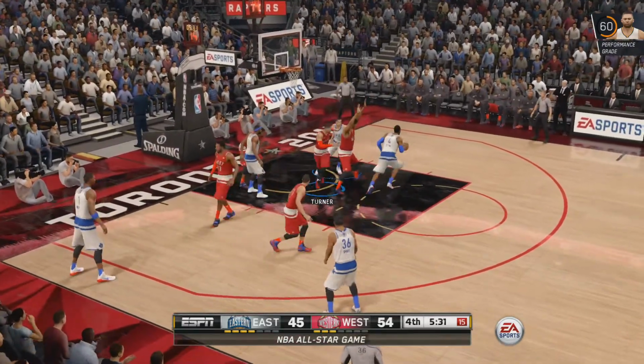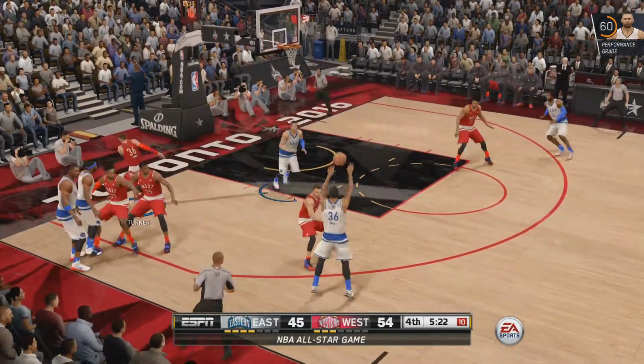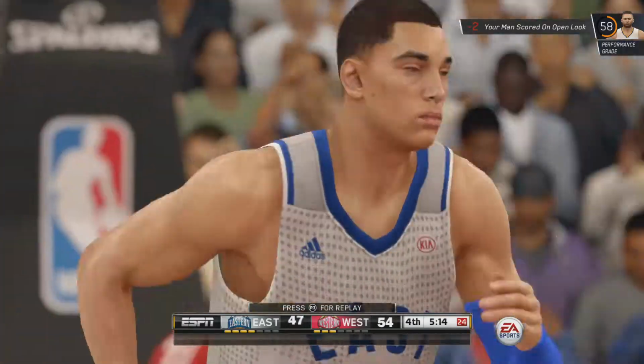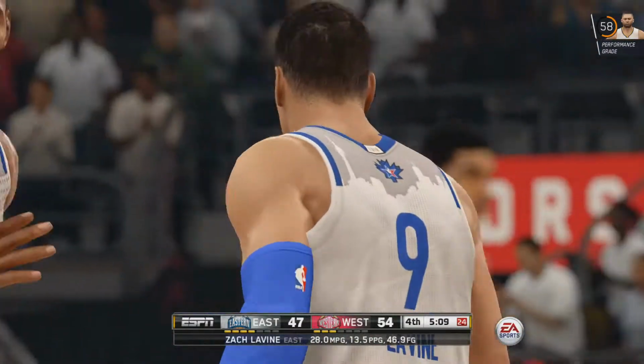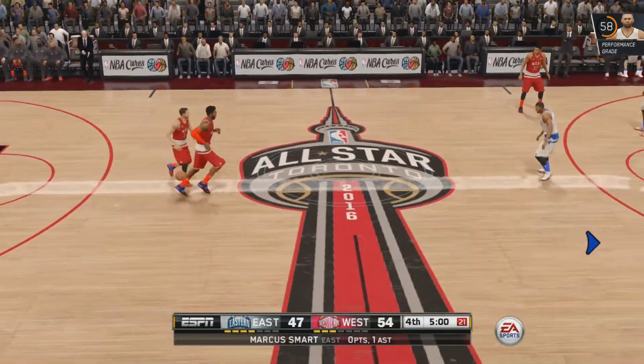To Millsap. He's got 11 points in this matchup. Kicks it out to the perimeter. Right back. Fires away for two. Oh, it's good. What a pass. The assist from number 36, Marcus Smart.